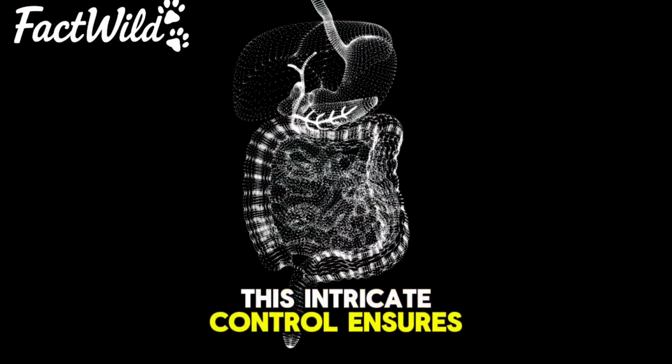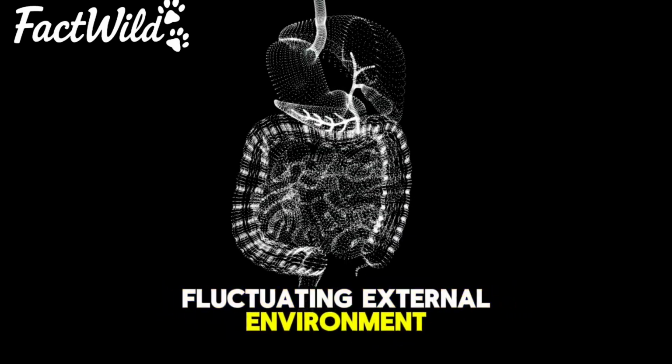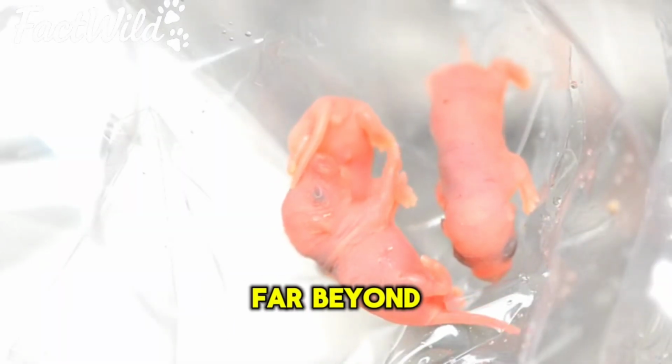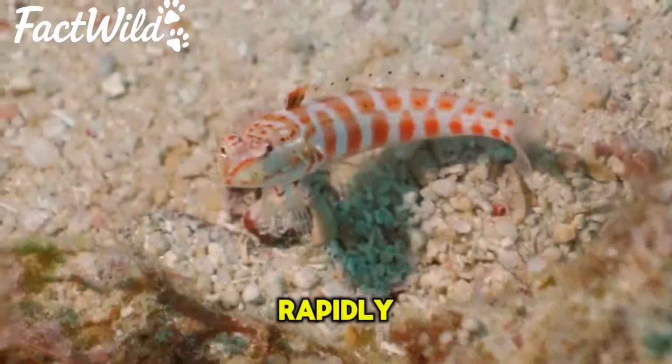This intricate control ensures optimal development, shielding the vulnerable young from the fluctuating external environment. It's a testament to the complexity of this paternal care, far beyond simply carrying the eggs. As the weeks pass, the tiny embryos inside the pouch grow rapidly.